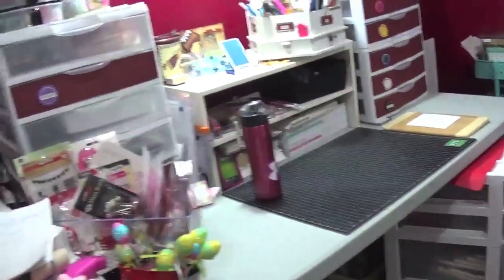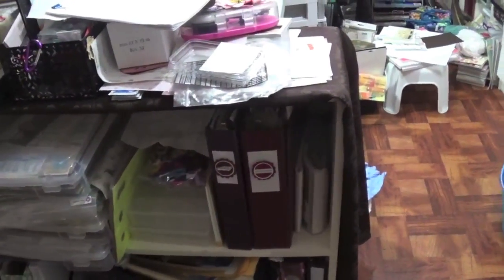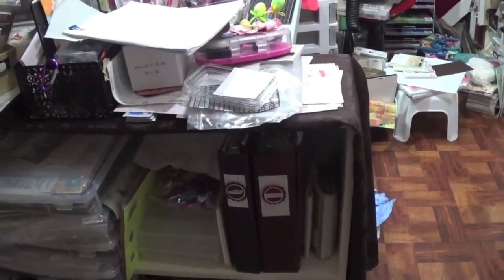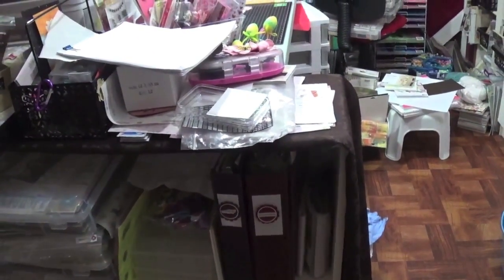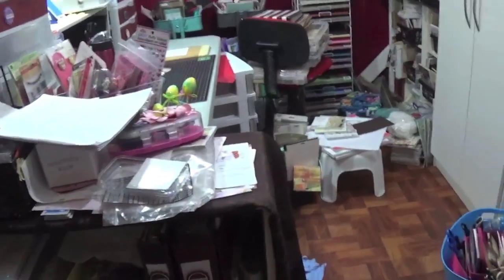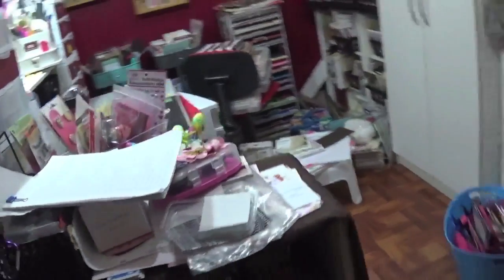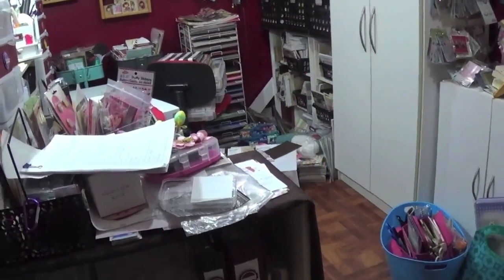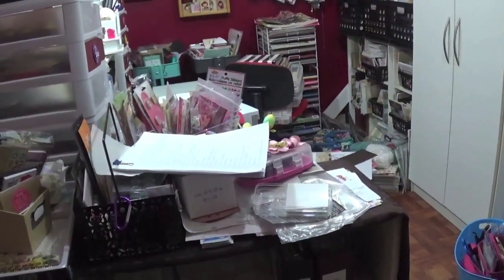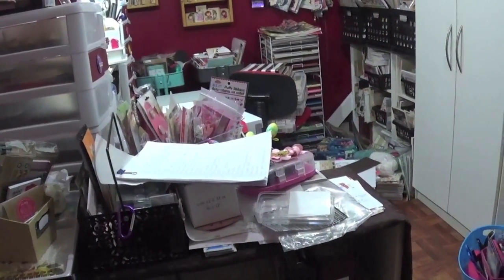What else? What did I add? Oh, okay, yes. I added this bookcase. I just thought I needed more room. Actually, I don't think I need more room. I just have to figure out what I need, keep only what I need, and organize it better. Even though this room is little, it's not a big, huge room, I don't want to expand into other areas of the house, which I have already because my Cricut is in the laundry room area.